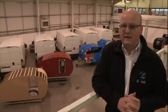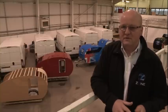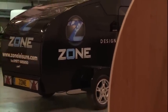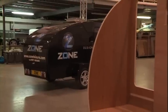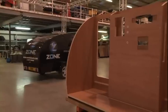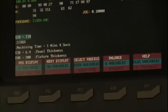The reason we picked the name Zone was because everyone likes to have their own little space. Whether someone nips off down to the garden shed or nips off into the kitchen or they have a little office at home, they have their own small zone. And we just thought it fit in with what we wanted to do, to create people's small zones and tailor it to them.